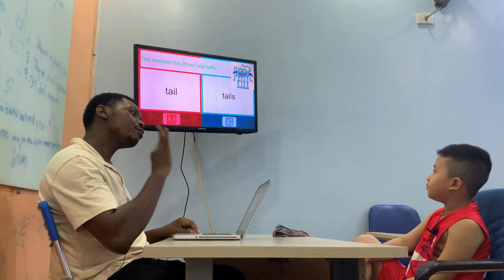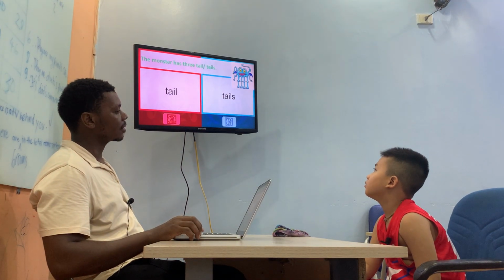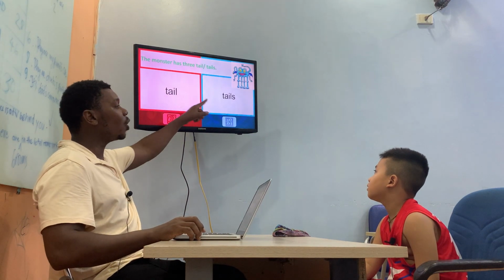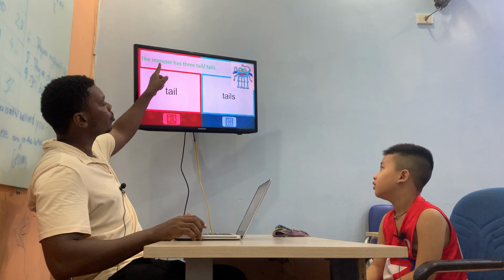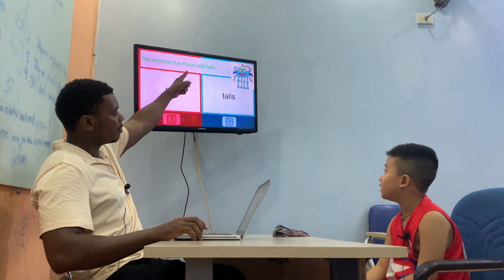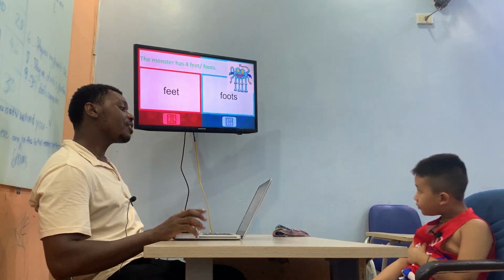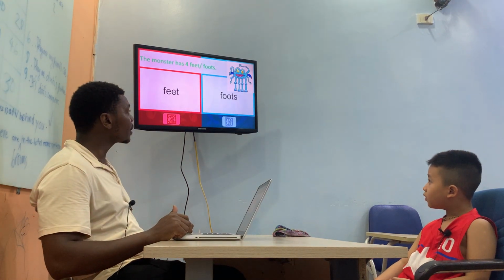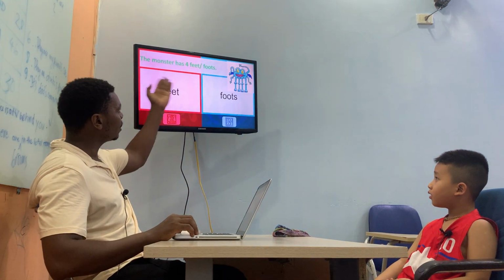The monster has three tail or three tails. Is it tail or tails? Tails. Good job. So let's read the whole sentence. The monster has three tails. Good job. Next one. The monster has 4 feet, or the monster has 4 foot. Is it feet or foot? Feet. Good job. Read the whole sentence, please.